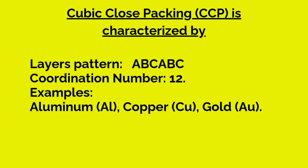The cubic close packing, that is CCP, is characterized by the layered pattern ABC. Here 3 layers are distinct. So A, B and C are different layers, and the arrangement of the layers above each other is distinct. The coordination number is 12. Examples of such solids with cubic close packing are aluminium, copper, gold.